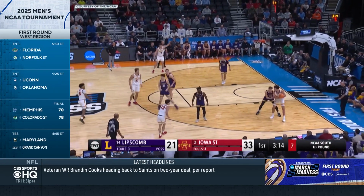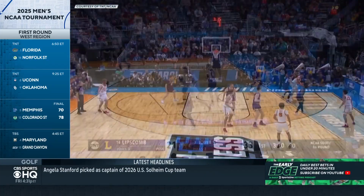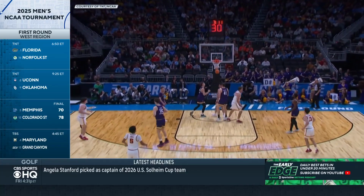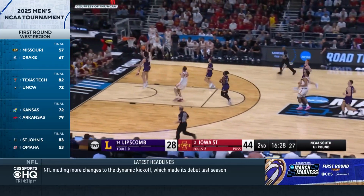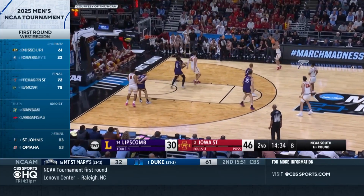Iowa State now up 12. Momcilovic again drives the baseline, gets the finish underneath. The Cyclones up 16 at the break, their largest halftime lead in NCAA tournament school history. By the way, early in the second, Kelderman with the steal takes it the other way for the layup plus the foul. Cyclones up 18 after the missed free throw.